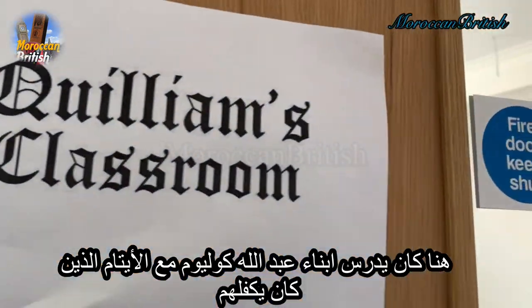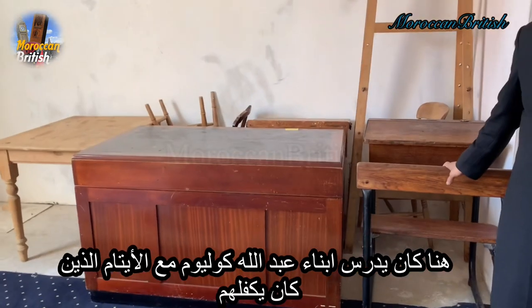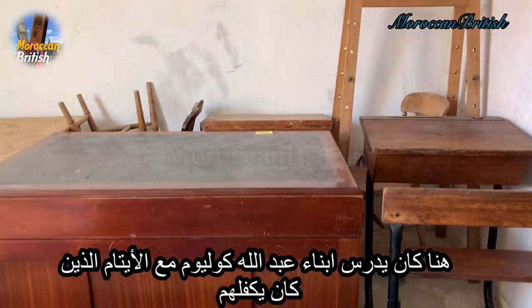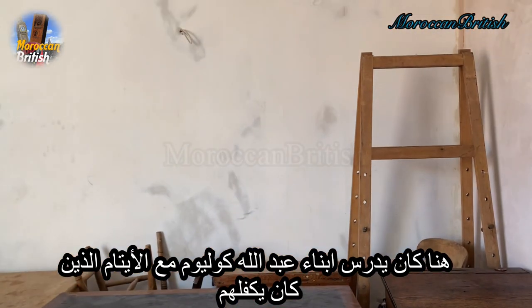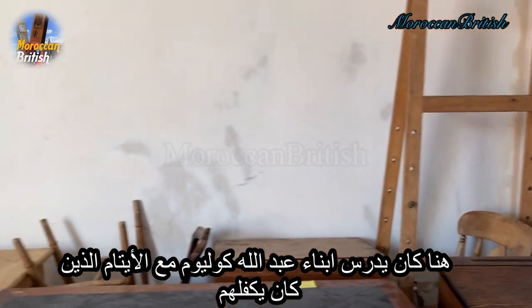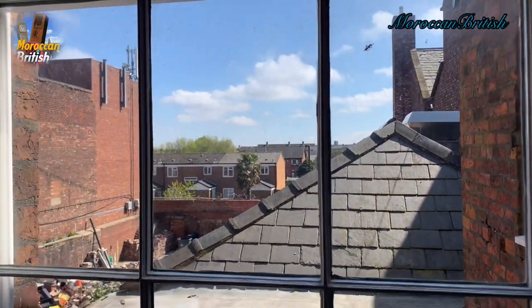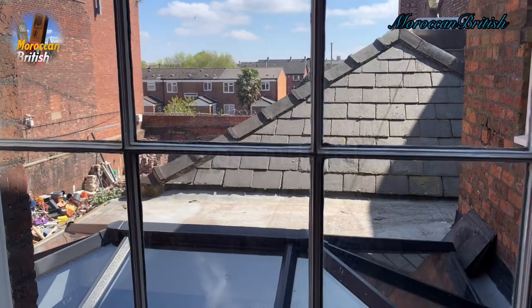These are the old staircases. He would have had his children taught here with the rest of the old. It's not original, but it's a replica of one of the, shall I say, number 8, behind number 8. That is the original mosque.